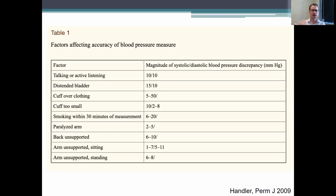So what happens if you don't do all this stuff? Well, there's been a lot of data looking at each one of these blood pressure measurement elements. If you don't do them, you can get an artifactually high blood pressure by a dramatic degree, right? Talking, or even active listening, while the blood pressure is being checked can raise it by 10. A distended bladder, when you really have to pee, could raise it by 15/10, right? The cuff over clothing is a common thing we have to work with the medical assistants and nurses on. Wrong size cuff, smoking, back unsupported.